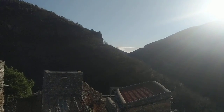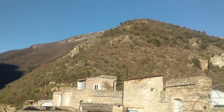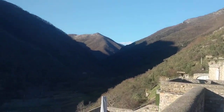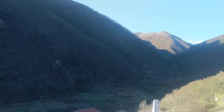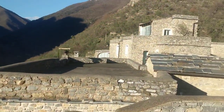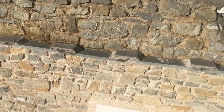That little V of the valley down there is where the Mediterranean is. You can't quite see it from here, but if you walk up top of that hill there, which I'm about to this afternoon, you can actually see the Med. It's about 15 kilometres away. So let's have a little walk through the village, which is basically completely deserted because of COVID lockdown.